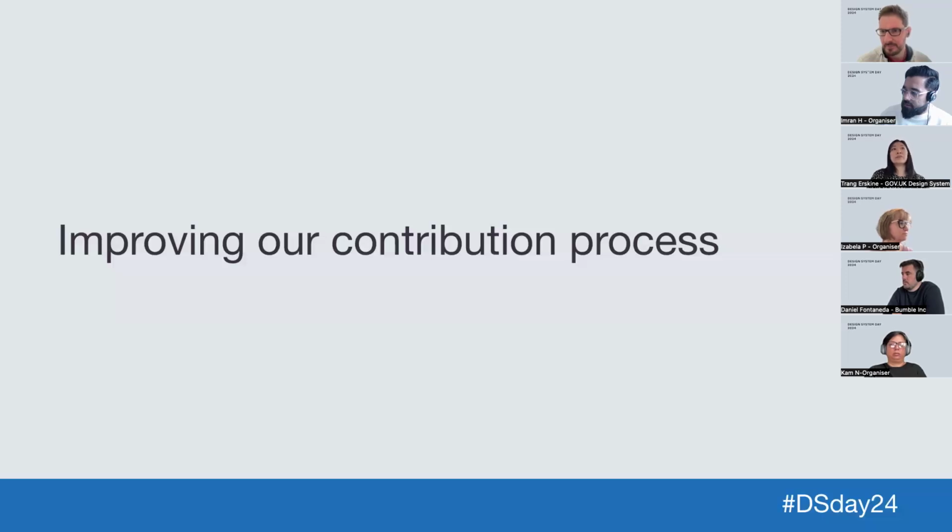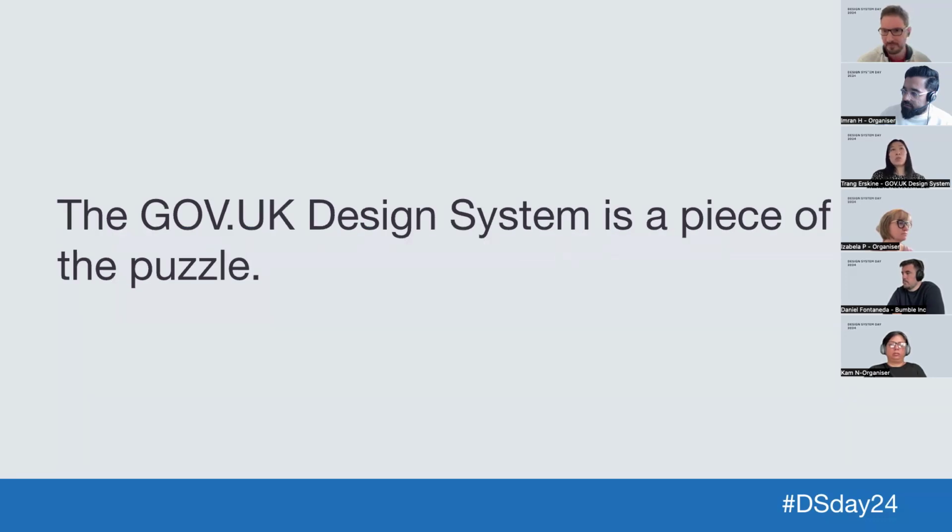The design system is just one piece of the puzzle. It doesn't sit alone. There are a number of different government design systems out there that you use to build your service. In a recent user experience survey that we did in January this year, 47% of respondents told us that they used at least one other design system, and 19% said they used two other design systems.